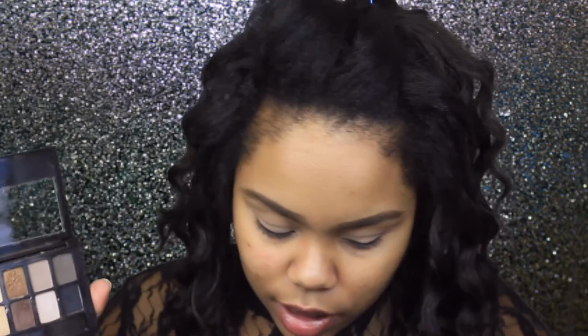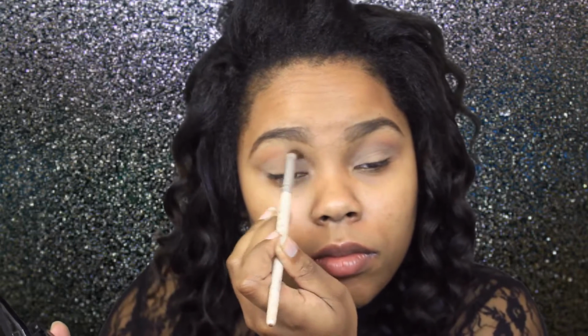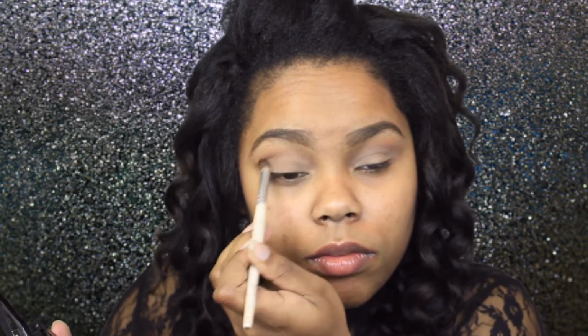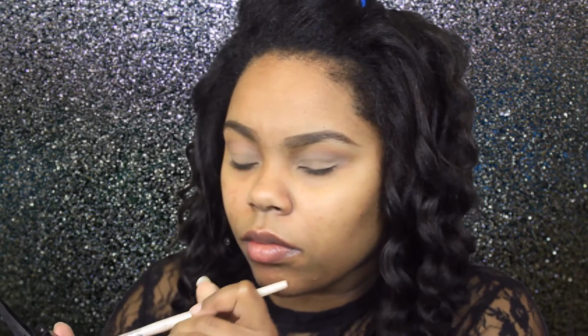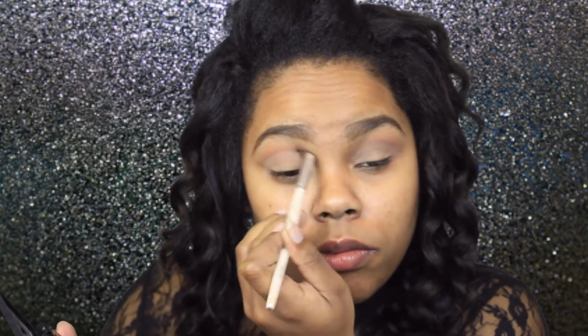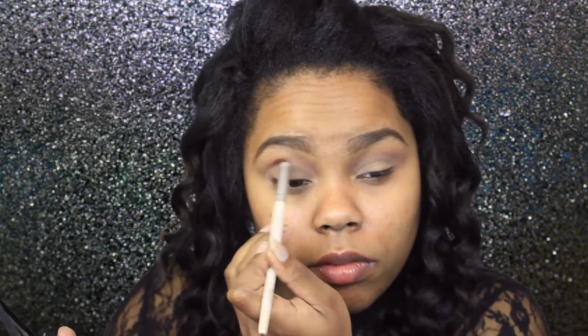So we're going to go in with this mauve looking color here, and we're going to use that as our transitional color. It's not really going to work as much as a transitional color right now, but once we add in the rest of our shadows, it's going to work more. You're going to start to see it more as a transition later on. But right now you do not want to skip this step. I know some people like to skip this step, but you don't want to, because if you do, your shadows won't look as blended and as transitioned.